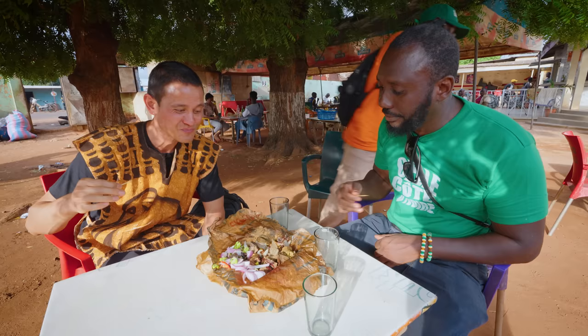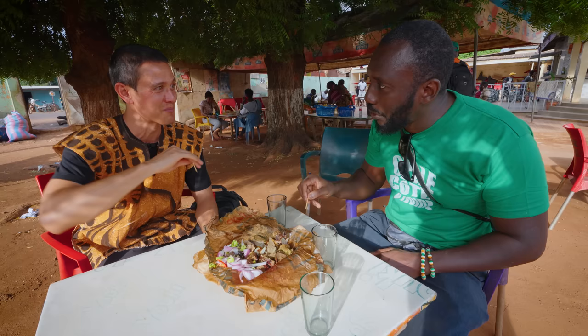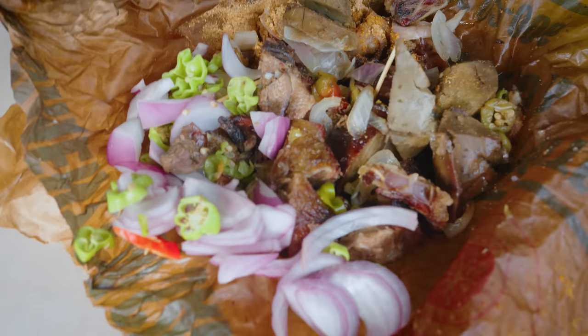And you said that some around here is some of the best meat in Côte d'Ivoire, right? In Côte d'Ivoire, yeah. Oh, man. That's so smoky and so flavorful. Okay, I'm going to go in for one of those lungs.